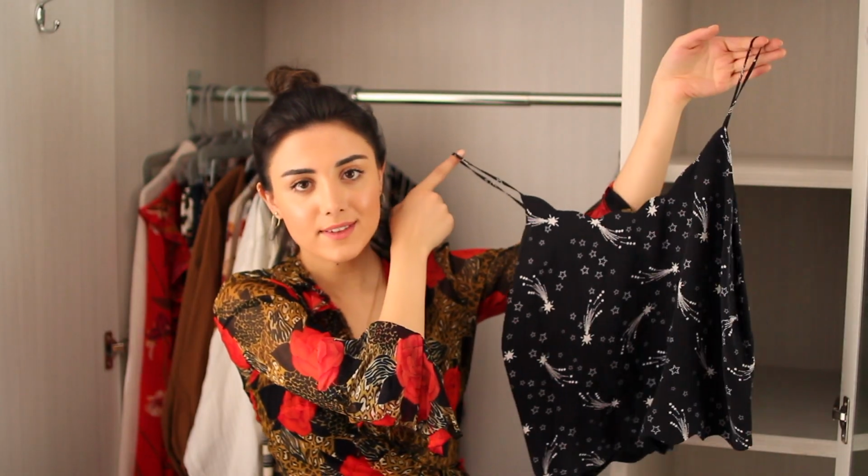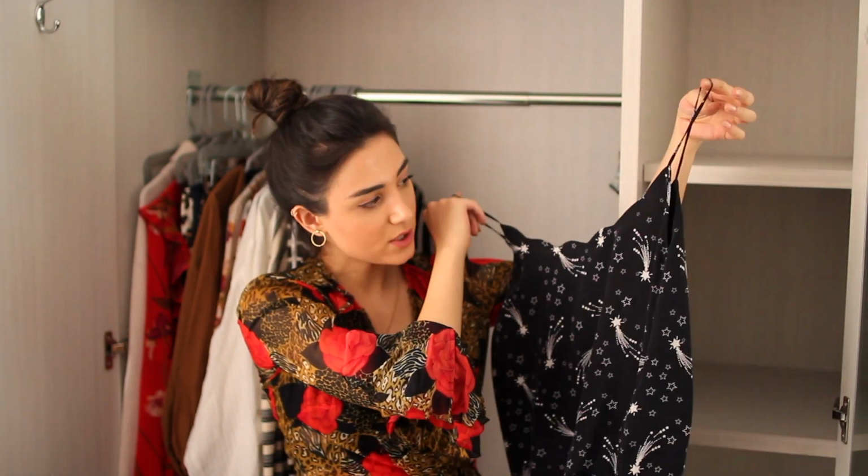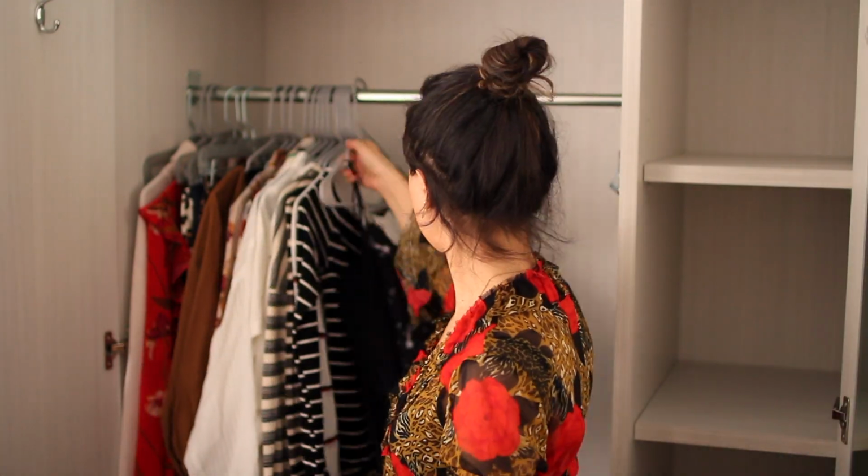Here's a top that I love. It's by Equipment and Kate Moss, and I just love it. It brings me so much joy. I love all the little details, so this is a top that I will be keeping.